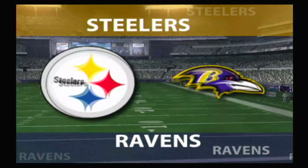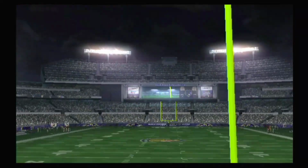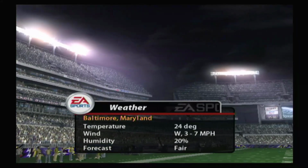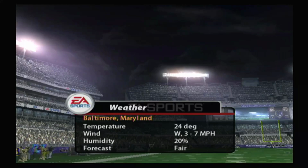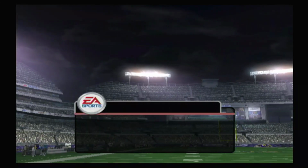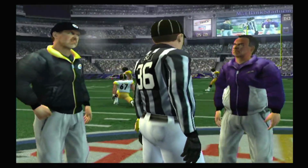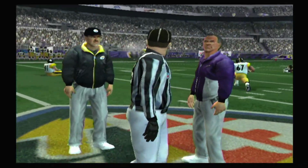We're live and getting ready for what should be another great NFL matchup. We'll have temperatures below freezing for tonight's game as the Steelers match up against the Ravens. We're here for another great game. Welcome to the action. I'm Al Michaels, my partner, John Madden.